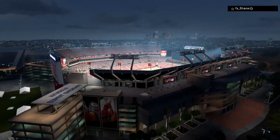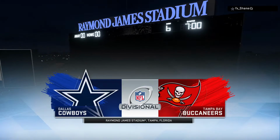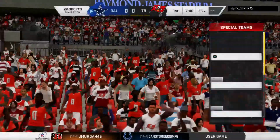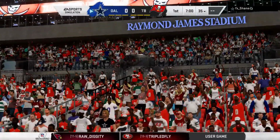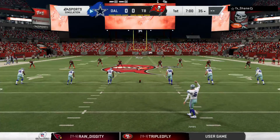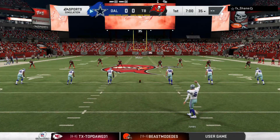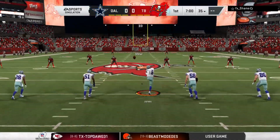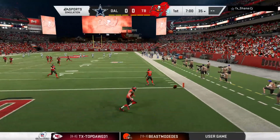Coach, playoff football has come to the west coast of Florida, and we are at Raymond James Stadium here in Tampa. Coming up, an important divisional round matchup in the NFC between the Dallas Cowboys and the Tampa Bay Buccaneers. One of two spots in the NFC title game awaits the winner here as we're underway in the divisional round of the NFL playoffs.